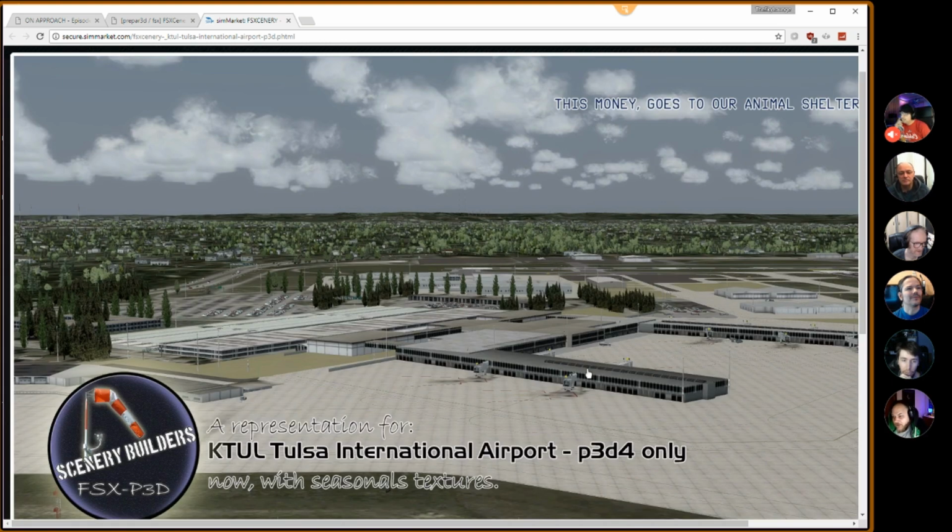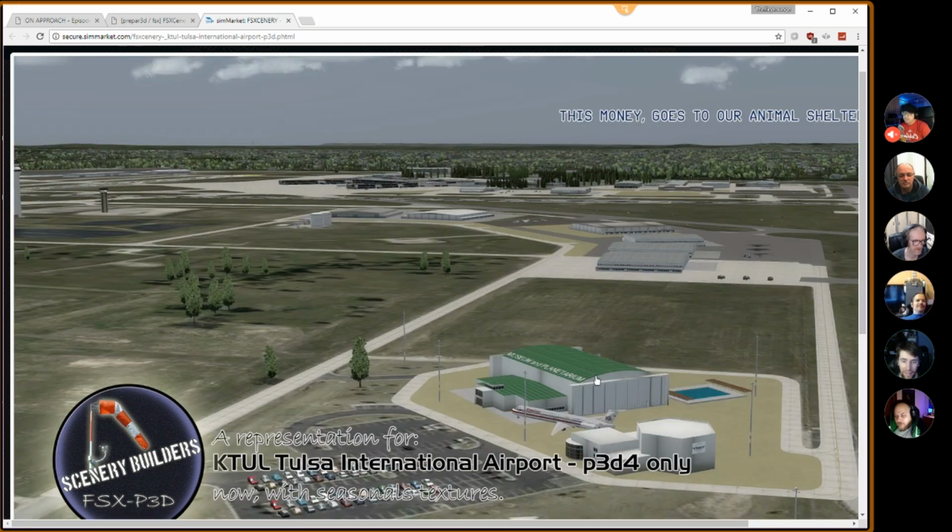Terminal 2. It's got throwbacks of a Kazakhstani airport. No thanks. But at least the Kazakhstani airport had custom taxiways. Doesn't look like it's using any of the features of P3D V4. No, this does not look impressive. Well, given the benefit of the doubt, maybe the tornado went through it.